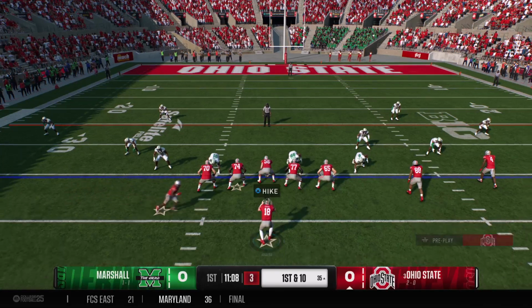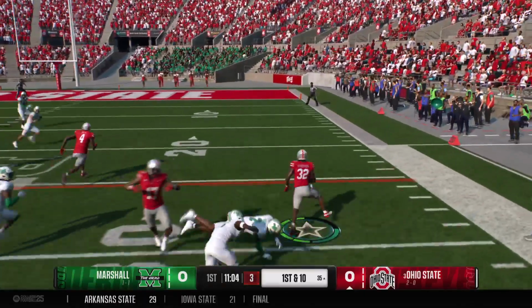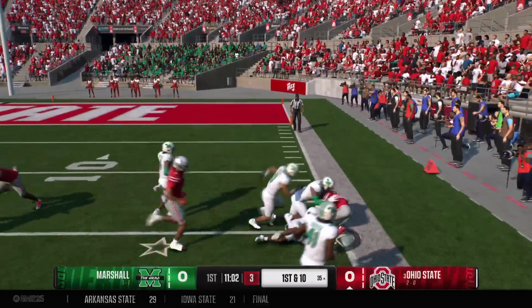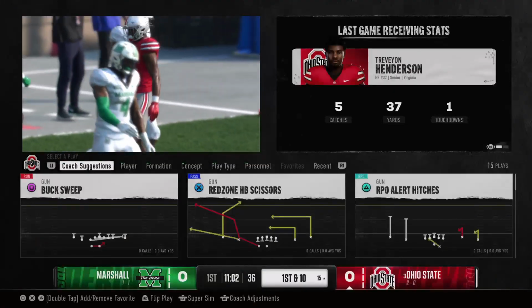Pre-snap motion in the backfield. Quarterback quick pass to the receiver. After the filthy move, he's got room. Finally run out of bounds, but he has this offense rolling with a first down.